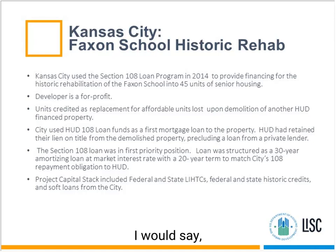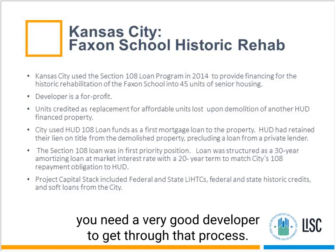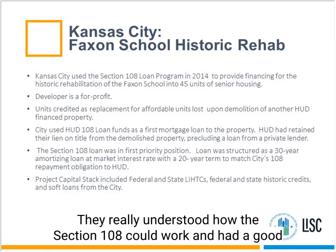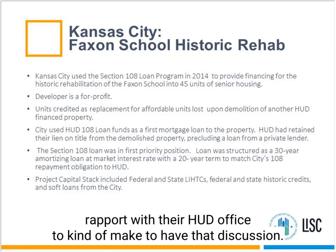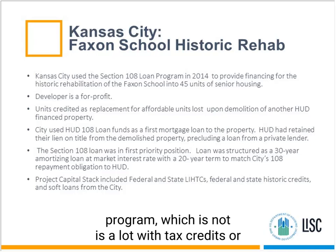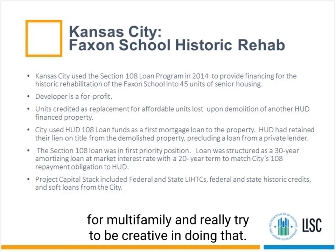Well, first off, to do a tax credit project, you need a very good developer to get through that process. But I think in combining it with 108, you need a very knowledgeable city and a grantee, and I think we have two of them here that really understood how Section 108 could work and had a good rapport with their HUD office to have that discussion. And I believe the same was with Kansas City. So I think the city can be the one that's savvy and think about how to use this program, which is not used a lot with the tax credits or for multifamily, and really try to be creative in doing that.